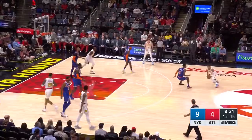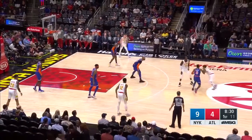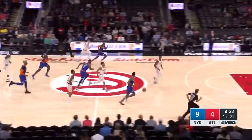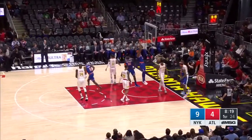By the way, that's a third assist already for Elfrid Payton. Trying to put some pressure on Young. Young, unlimited range. Payton leading the club in dishing, seven a game. Young, another turnover. Harkless this time. Payton, Barrett running the floor, gets inside. Layup's no good, but Harkless on the follow.